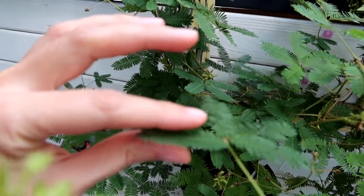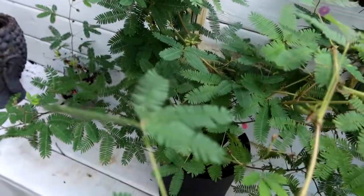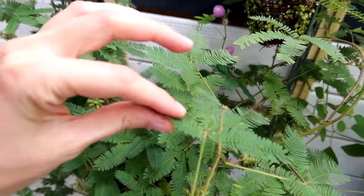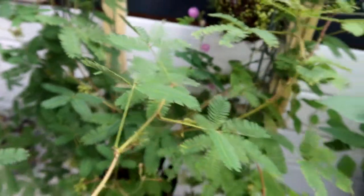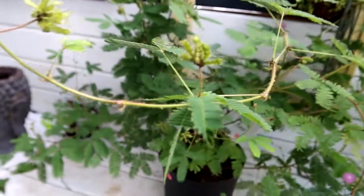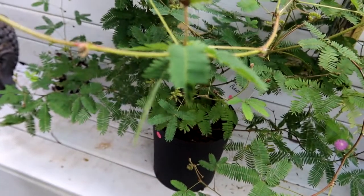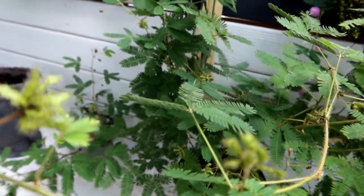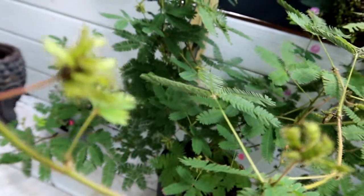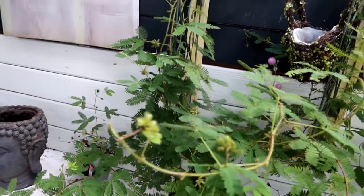It does. I love these. Oh, let's do another one. Oh, that's pretty cool. How long does it take to open up again? Do you know? I don't know. This one in the front is already going. That one's really tight. Look at that guy, he's really tight. This is called a sensitive plant. It's true. It's very sensitive. It's touchy.